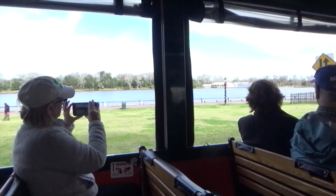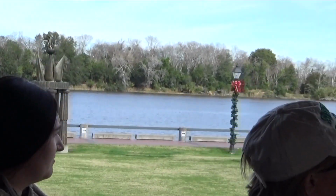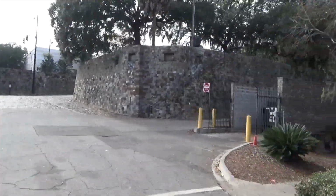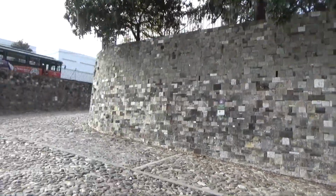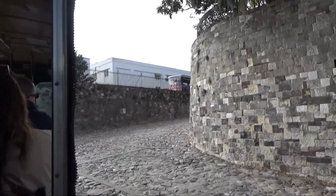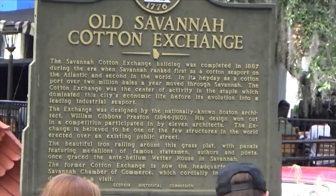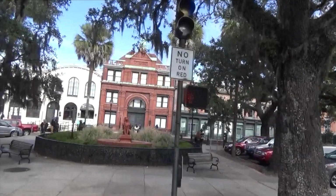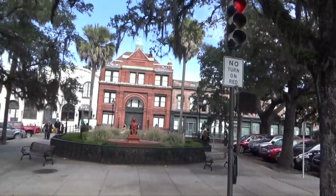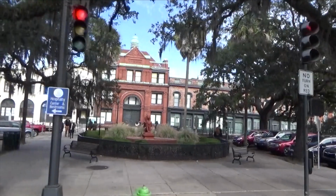Along the river is this 1996 Olympic Games monument. The Summer Olympics were held in Atlanta that year, but the boating events were held in the Savannah River, and the awards ceremony was performed on this ramp. The Savannah Cotton Exchange Building was completed in 1887, and during this era, Savannah ranked number 2 in the world as a cotton seaport. Now we're downtown Savannah.